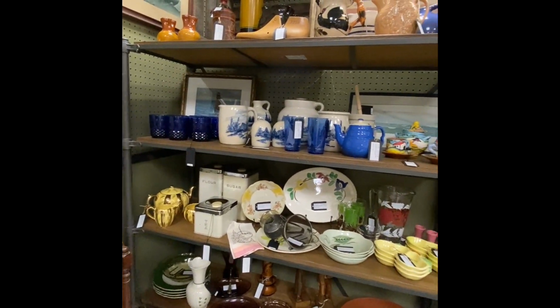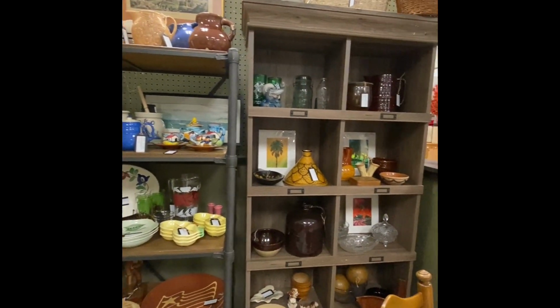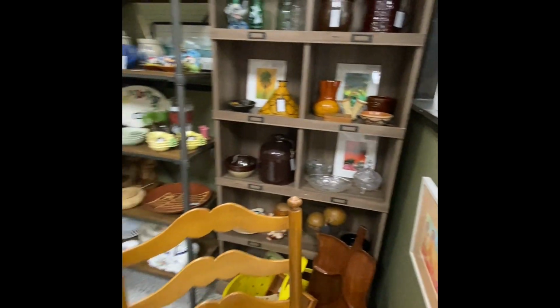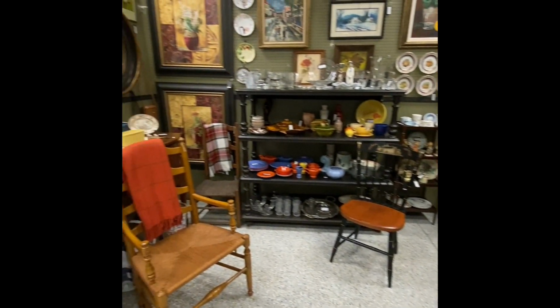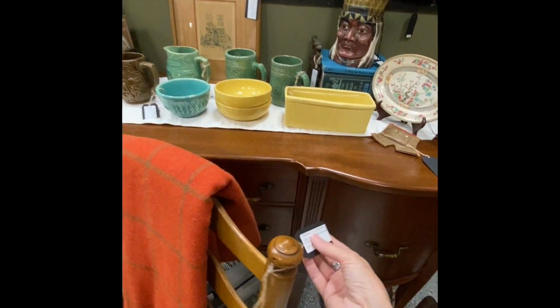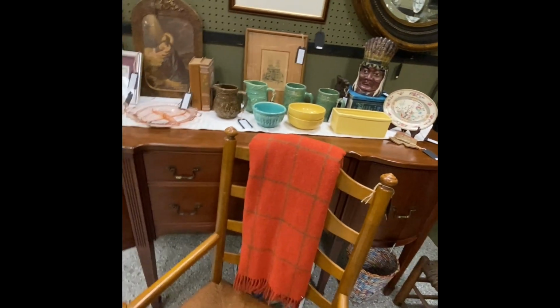So I'm going to have to maybe take a few pictures here again and get some inspiration, because even the display cabinets, I don't know if this person had them before they opened their booth up for business, but I love the warm, dark colors here. Very pretty. And these two armchairs caught my eye, these matching chairs. If you're looking for a nice pair of maple chairs, check those out. And then, here they are. There's the label, $149.99. Great bargain for those two beautiful chairs.